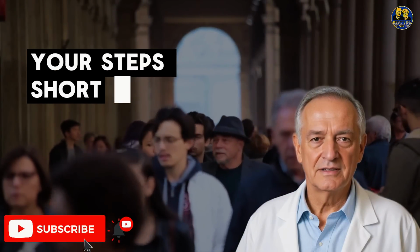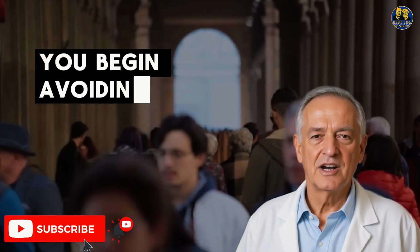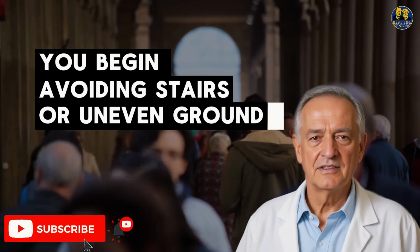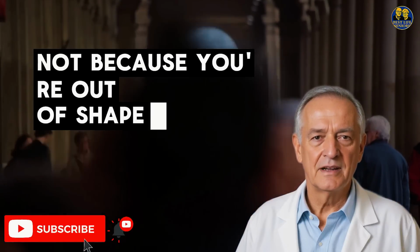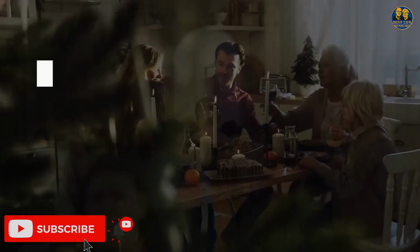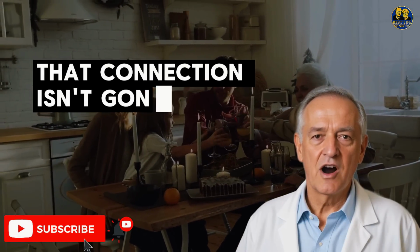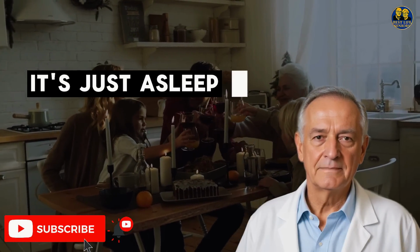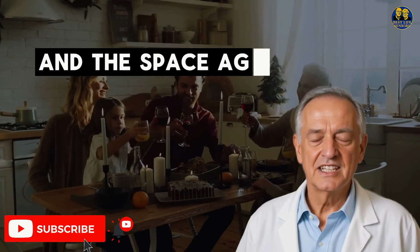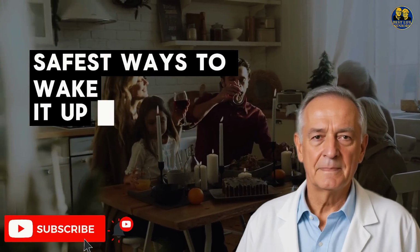Your steps shorten. Your confidence dips. You begin avoiding stairs or uneven ground, not because you're out of shape, but because your mind and muscles are no longer in sync. But here's the powerful truth. That connection isn't gone. It's just asleep. And the space-age squeeze is one of the fastest, safest ways to wake it up.